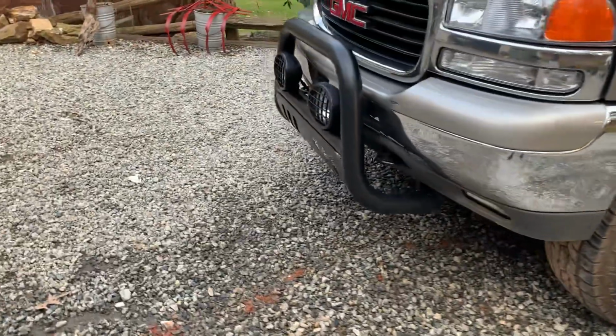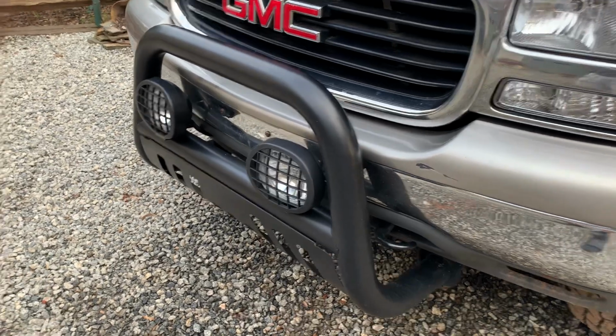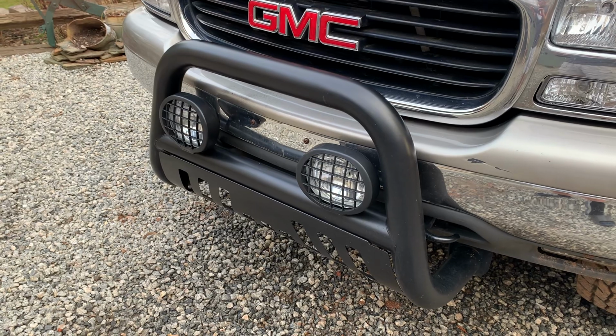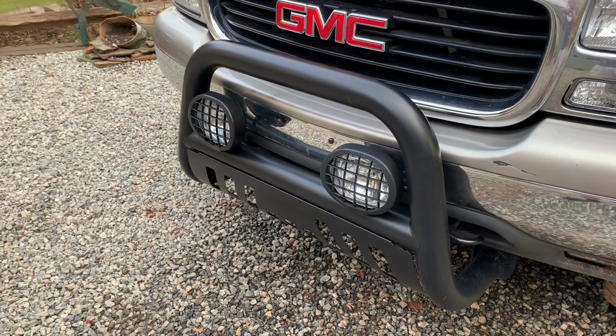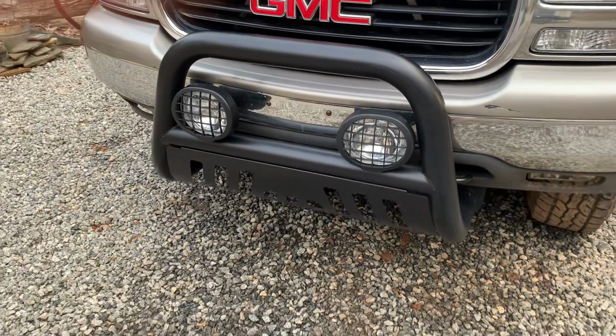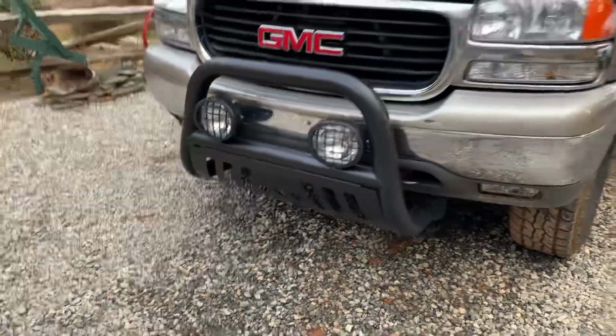Another thing up here is this bull bar. Got this thing on eBay. As you can see, we've wired up some off-road lights to it. These are Harbor Freight lights. Nothing special. They're halogen bulbs, but they have a cooler look to them. Still need to get them aligned correctly and lined up. That gives it a nice look.